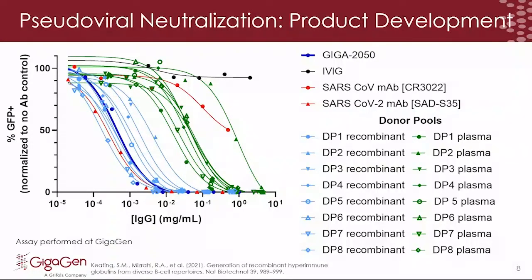And so for each of these pools, DP1, for example, is a pool of 2 donors, and the green represents the plasma, the light blue represents the recombinant antibody libraries that were developed by flow sorting the antigen, the RBD specific antibodies. And what you can see here is that each of the green lines represents a couple of donors pooled together, and each of the blue lines represents the pool of the B cells and the recombinant CHO cells that were created from those B cells.